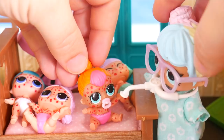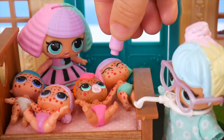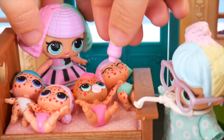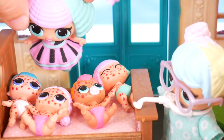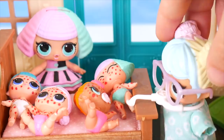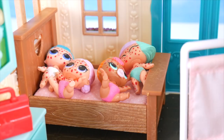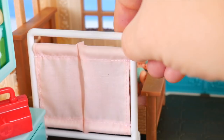So I'm gonna give you some treatment to help make you better. Okay, Prankster, help me put on this ointment. I'll squirt it on and you rub it in. Okay. Rub, rub. Okay, all over, on all your spots. Everybody. Oh, that's feeling better. I bet if we let them rest a few minutes, they'll start feeling better very quickly. That sounds great. We'll just put this screen up for a little privacy while you guys rest.